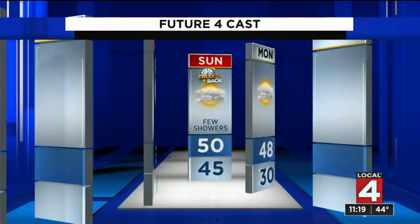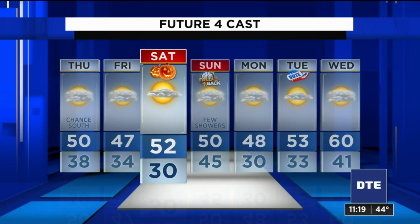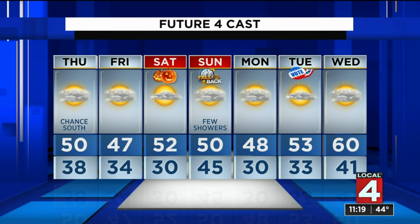Lows tonight, you'll see those in the 30s, 50 degrees tomorrow. Gets even cooler on Friday. And Halloween Saturday, of course, we've got the big game, but by the time we're trick-or-treating, guys, it looks like we're going to be in the mid-40s. So just be prepared to be below average for a while.